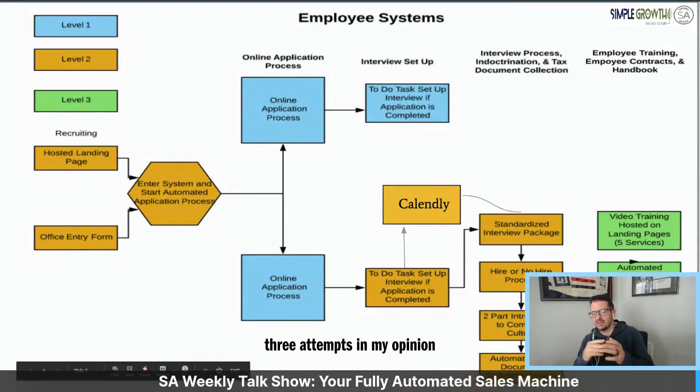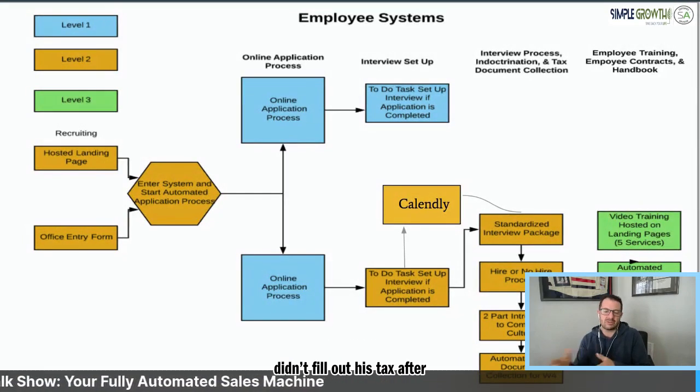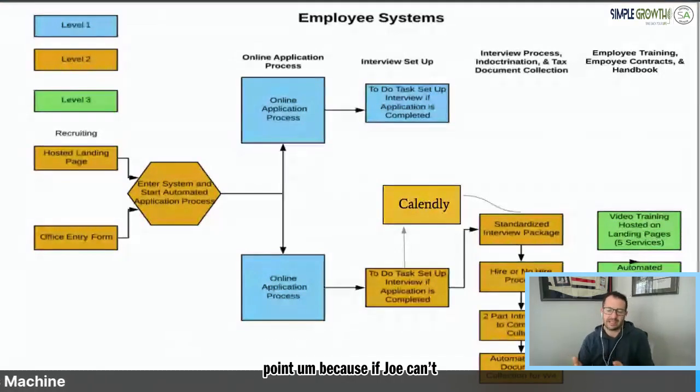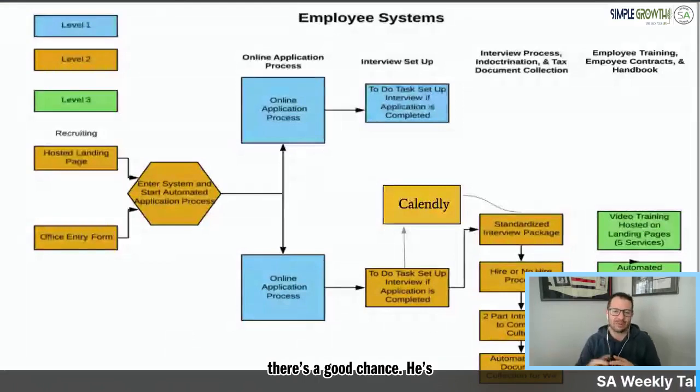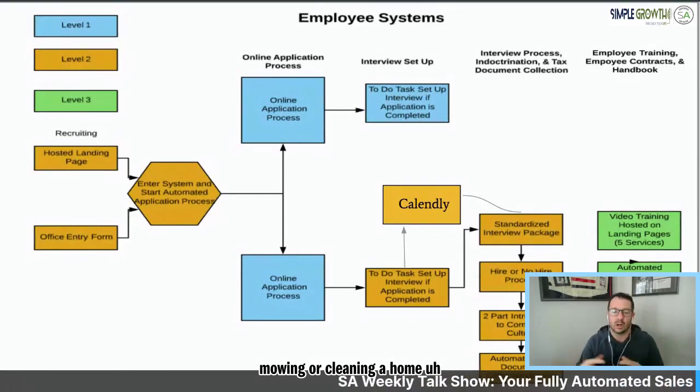After the third and final attempt, a ticket would come into the system and say, hey, Joe didn't fill out his tax docs after the third and final attempt. I recommend firing Joe at this point. Because if Joe can't fill out his tax docs to get paid, there's a good chance he's probably not going to be a good fit in the field, either mowing or cleaning a home, wherever that may be.